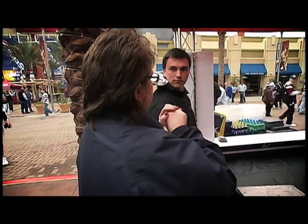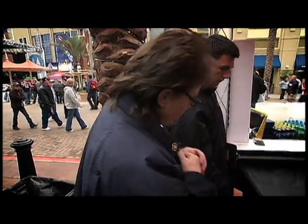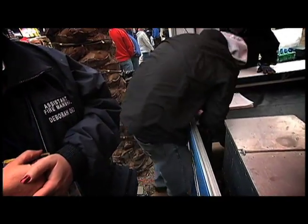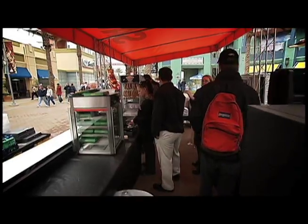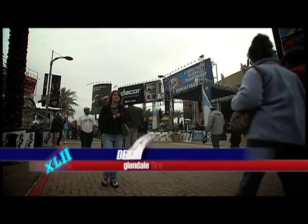Plug it into another extension for you. You need to plug it, actually, to an outlet. So let's find an outlet over there. This outdoor vendor was asked to reposition an electrical cord to get it off the ground due to the threat of rain. Safety is always priority number one.